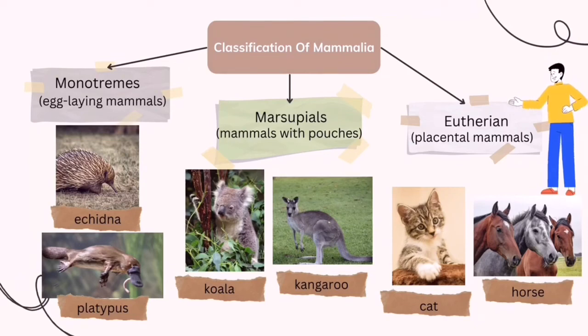Next, we have marsupials, which are mammals with pouches. The examples are the koala and kangaroo. Both of these animals are also well known in Australia. Lastly, there are eutherian or placental mammals. These are the mammals that are commonly found, such as cats and horses.